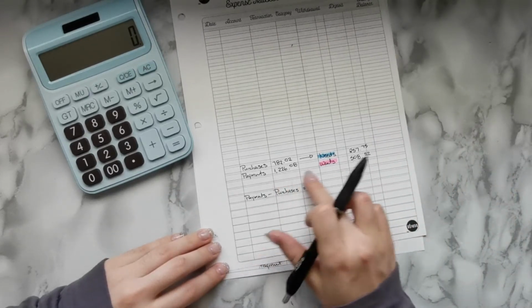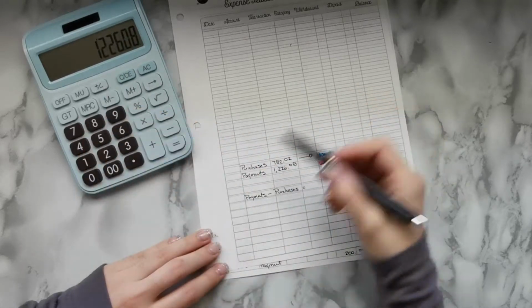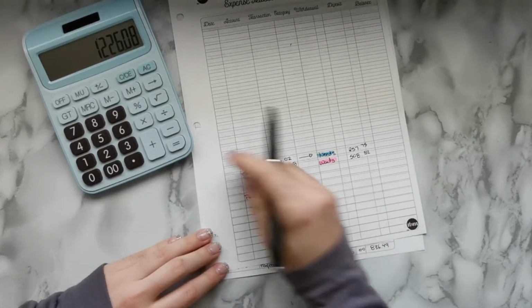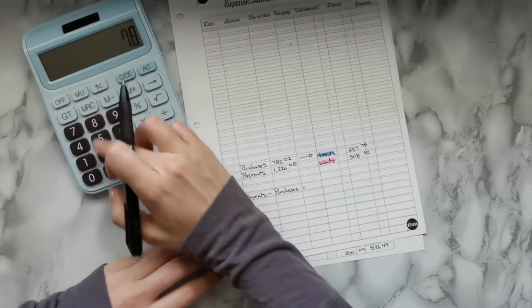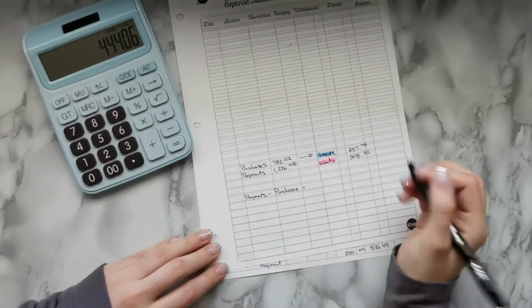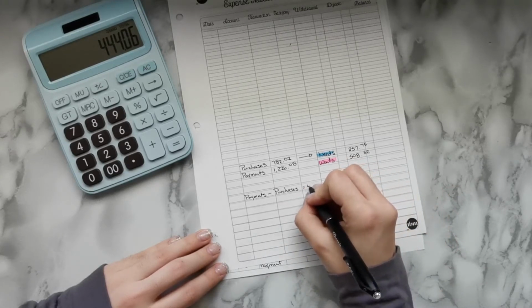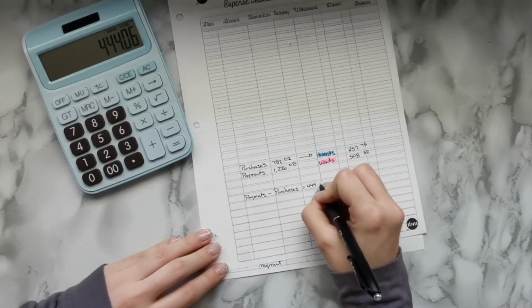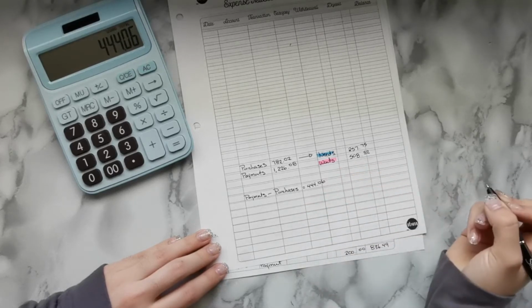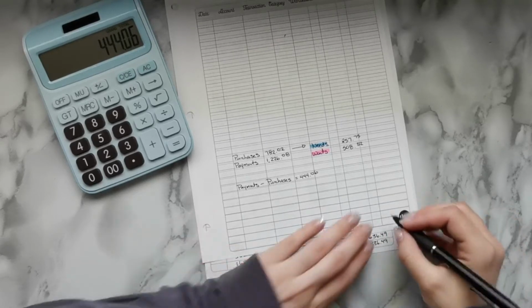So now I'm going to take payments minus purchases. So $1,226.08 minus $782.02. Taking off the purchases that I made, I was able to put $444.06 towards my Walmart MasterCard, which is awesome. I'm totally okay with this.